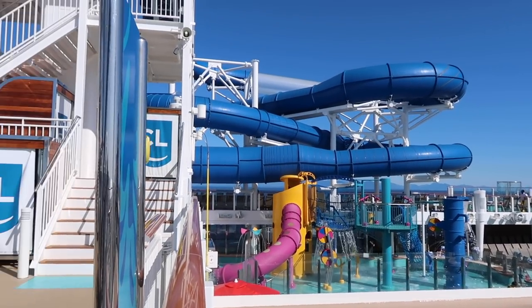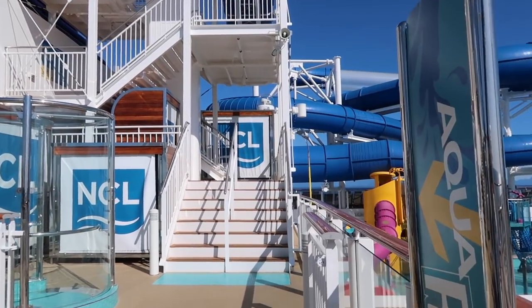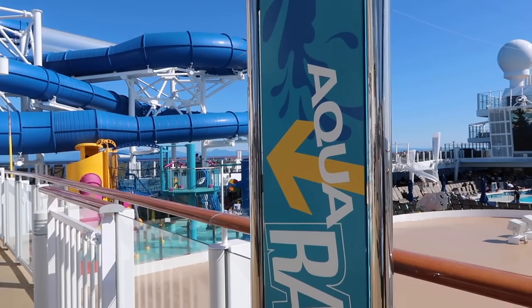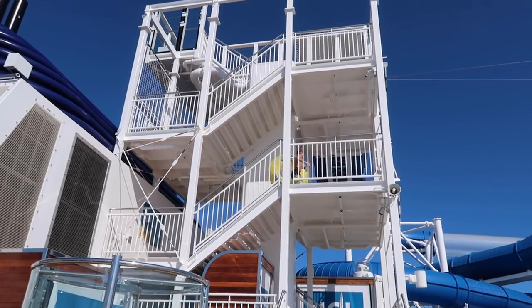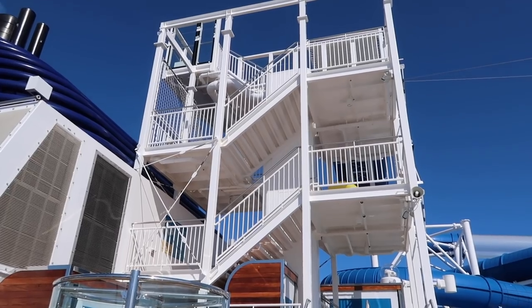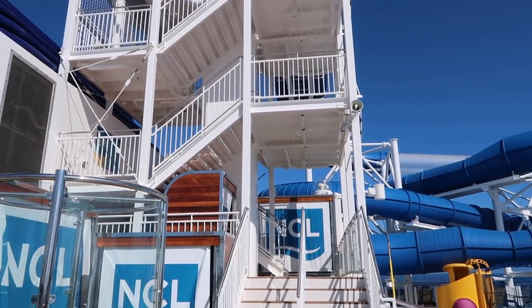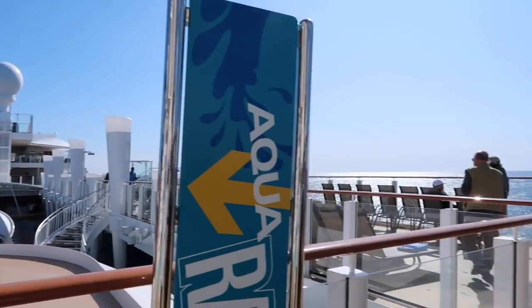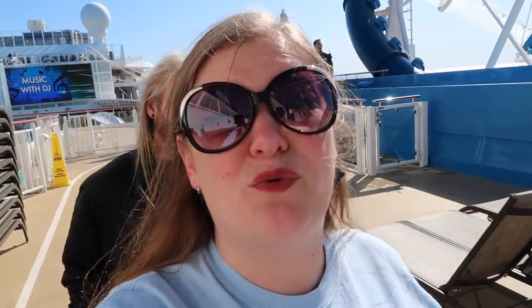You've got another view here of the Aqua Racer. Is this called the Aqua Racer? Yeah, this is the Aqua Racer, and this is the entrance for this one as well. We do have some kids. Up the stairs you go. Yep, you carry your tube up and spin your way all the way from the top to the bottom, and freeze to death.